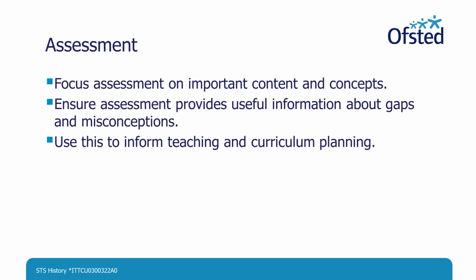Secondly, assessment must help teachers to identify specific knowledge gaps or misconceptions which pupils have. Again, just like we would in other subjects, it's important that we identify these gaps early so that we can address these in teaching, or if they're more widespread, in our curriculum planning.